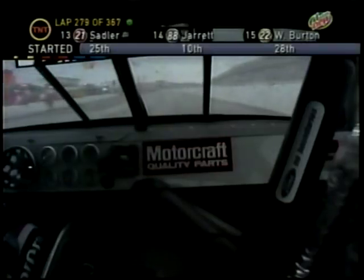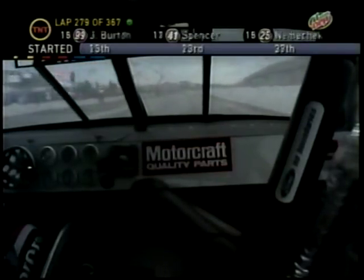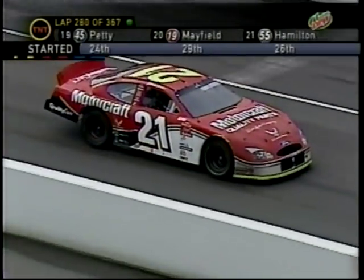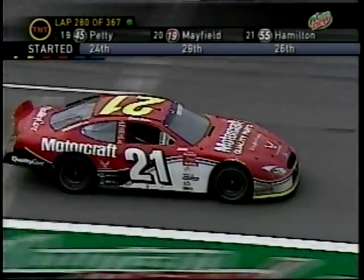Troubles for Elliott Sadler. Was that a left rear tire flat when he came around that corner? I couldn't tell, but unfortunately, if he makes his pit stop now, he's got to make another stop before the day is done.